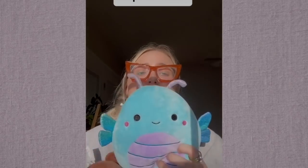5-inch Omar. 5-inch Walker for my little goat family. 5-inch Avery. Oh, and this cute little dragonfly. Oh, I love them. Can we just talk about small Avery?